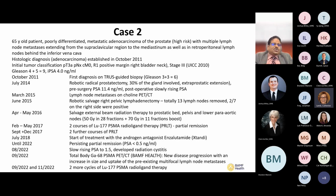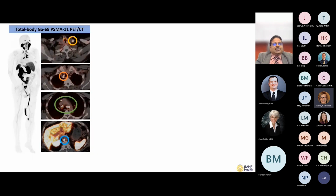And the disease was persistently in partial remission under additional enzalutamide treatment until about 3 to 4 years later, when there was a slowly rising PSA. He had also had some radiation cystitis, but we performed the total body PET CT, which showed a new progression of the disease with increase in size and uptake of those lymph node metastases. So you can see here in the total body gallium-68 PSMA-11 PET CT, very high resolution and high target to background ratio.